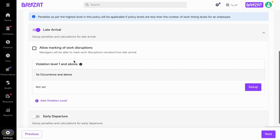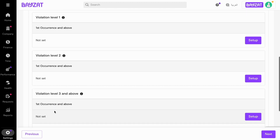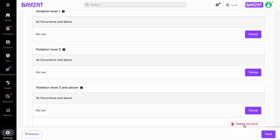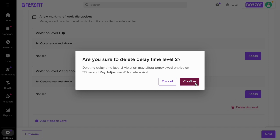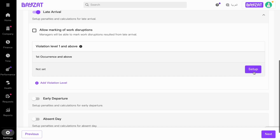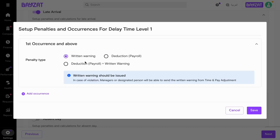Now let's look into setting up different levels and occurrences. When configuring penalties for attendance violations, it is possible to set up multiple levels that correspond to the levels defined in the work timings. Each level provides the option to establish penalties for different occurrences. In case a written warning is applied, a warning email will be sent to the employee.